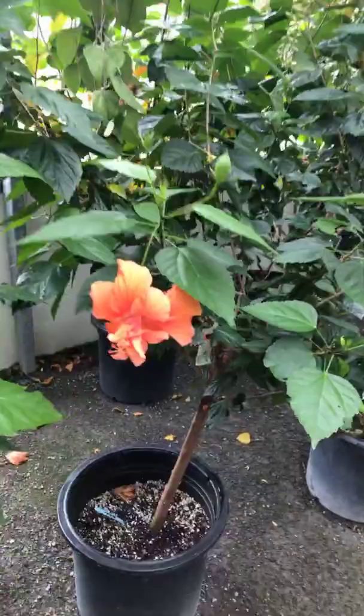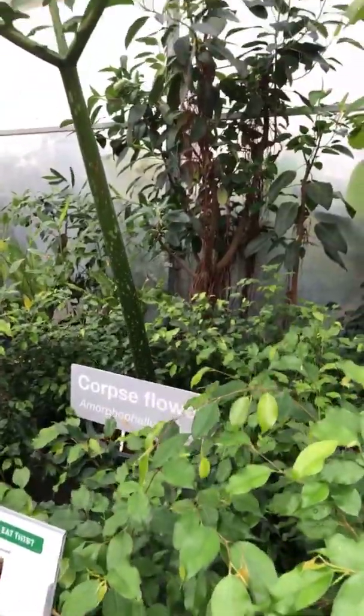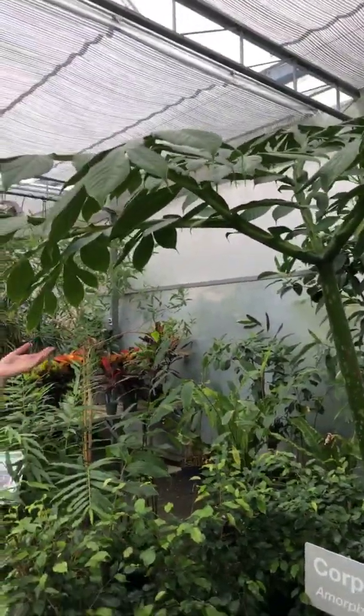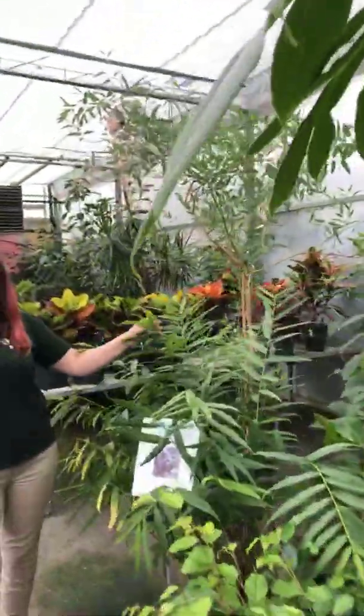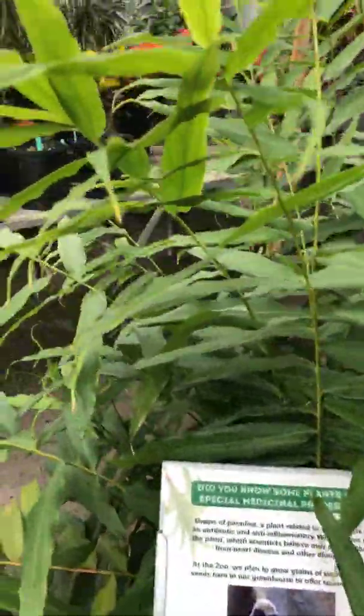If you keep going down here, over here you'll see that thrown in the mix of our browse are our corpse flowers. We had one flower just a couple years ago here in our greenhouse. And over here, this is called an amomum. This is in the ginger family, and this is browse that we feed to our gorillas.